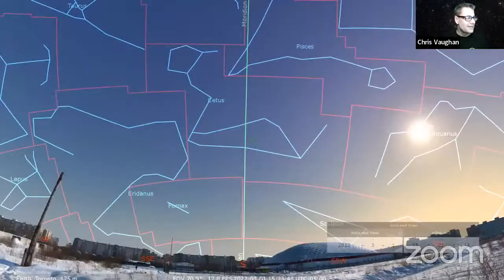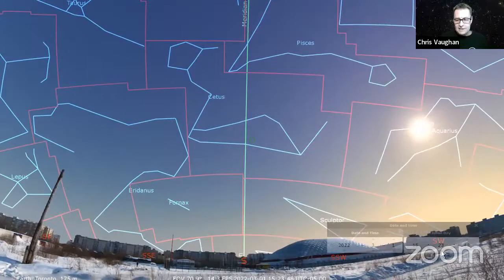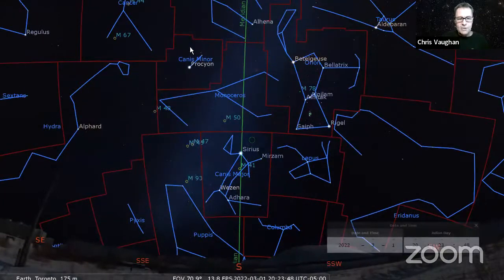So let me just share my screen here, bring up Stellarium. And I'll put the human faces to the side here. So I'm showing the sky basically right now. I'll bring it into the evening sky here. The only symbols that I'm showing on the sky are the Messier objects. Obviously, there's lots and lots more.